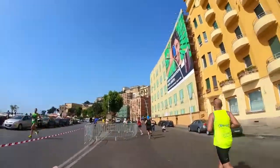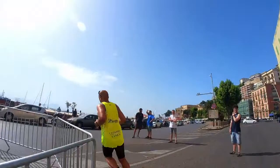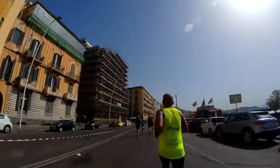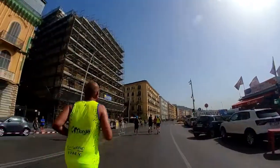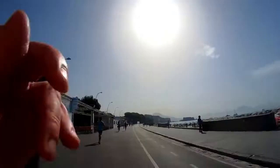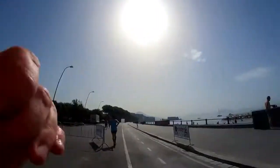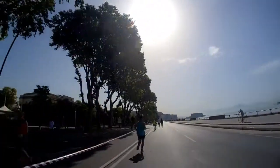We're about to come to a U-turn here, so this is around kilometer 6. And this is when everybody started to slow down yet again. This is around kilometer 7. So this area here is called Rotonda Diaz. It's kind of a roundabout, and there's a beach there.